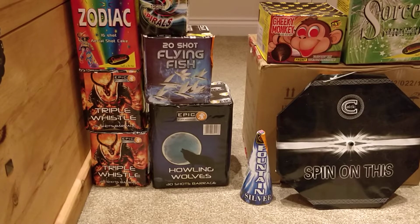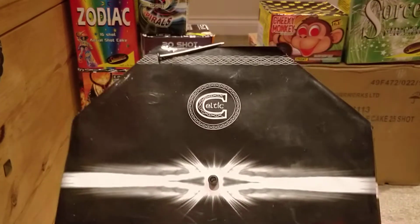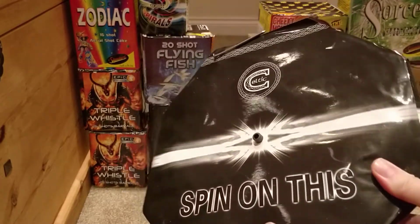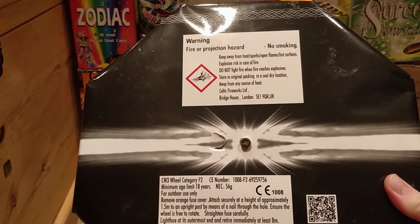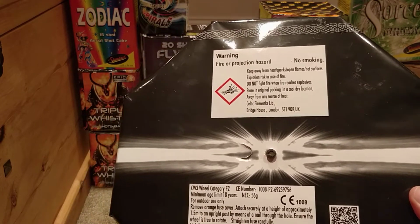So, spin on this. It's a massive wheel, and it is a very pretty wheel. Colours are very nice, very vibrant, as you'd expect. It's a high quality product. So looking at the NEC there, 56 grams, category 2 firework. So quite a high amount of NEC really.